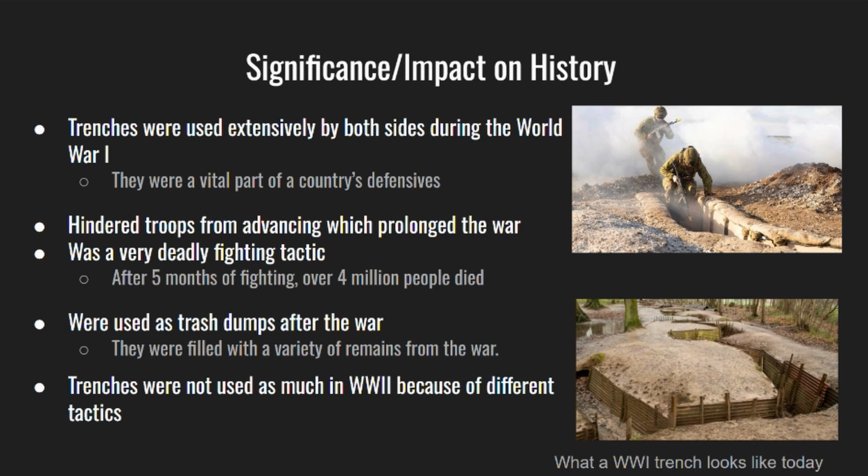Roughly 4 million people died after only 5 months of fighting the war. However, these trenches were used as trash dumps after the war. They were filled with scrap from weapons, ripped clothing, destroyed equipment, and more trash from the war. Trenches were not utilized as much in the Second World War because countries focused more on mobility, while trenches were more of a same-spot defense tactic.